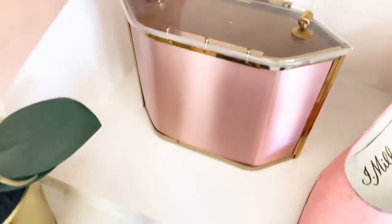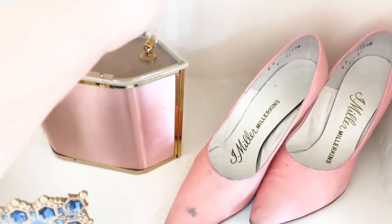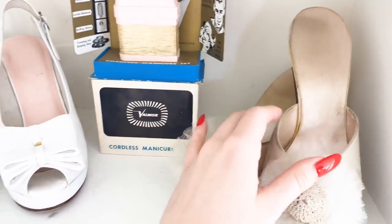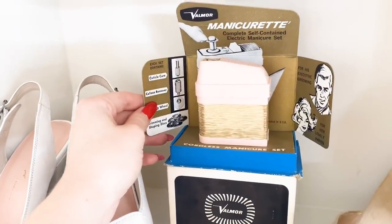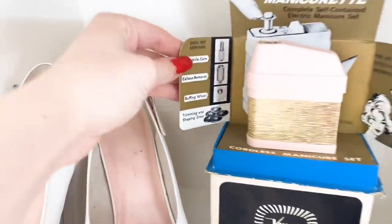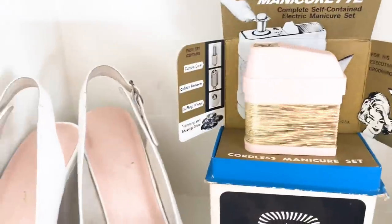And also this 1950s bag is so amazing. It's one of my favorite bags. So I put it here next to these blue shoes. Again, I have these original 1950s little pumps. They would have worn these to bed as well, but they're really, really cute. And this is an original manicure set. It's electric, so you just put some batteries in it. And it's still in its original packaging, original box. It has like all of these things still inside, which is amazing. I'm definitely like excited about trying it out at some point.